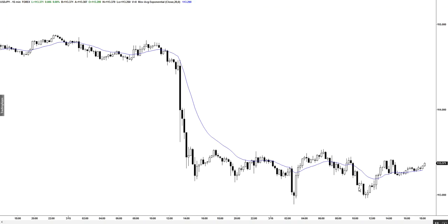They'll buy above this high. Excuse me. They'll buy above this high. They'll buy below this low. Stop somewhere down here. They'll scale in and they'll scalp out. And it's just like any market.